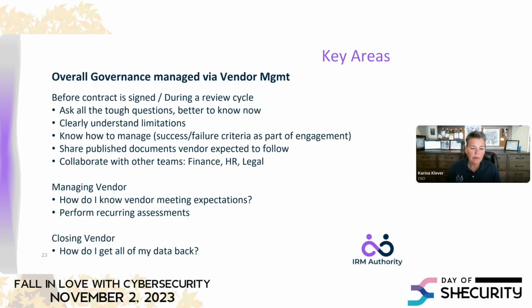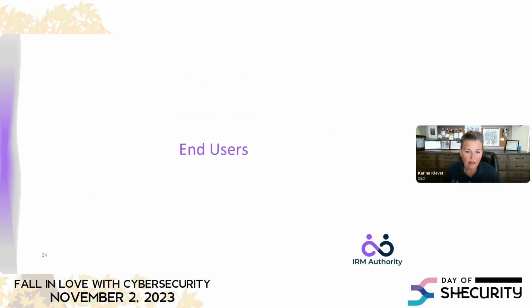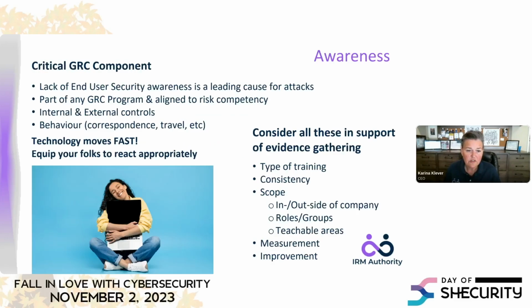Governance with vendor management: understand your limitations and understand the expectations. These are the three most important things in this slide deck: documentation, risk management, and vendors. I'm going to go through the rest of the stuff rather fast. The rest of it is going to be a lot faster. All right. End users.